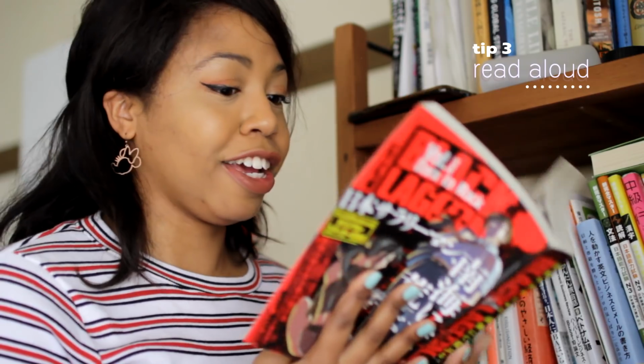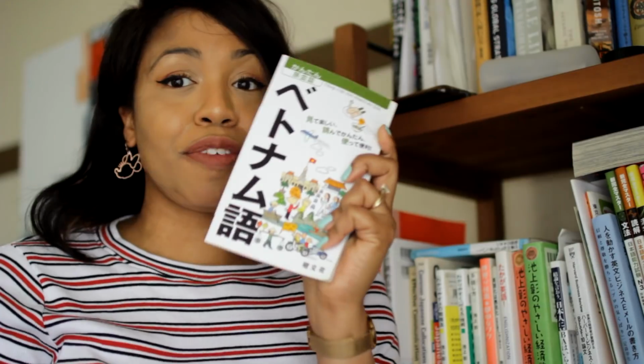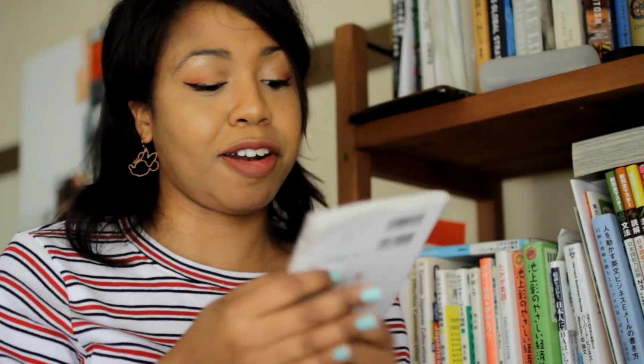What's more useful than just looking at it quietly is to actually look at these and read them out loud into your audio diary. Imagine that, huh? Here's a Vietnamese book I bought that helped me not at all because I sat there on the plane reading quietly.